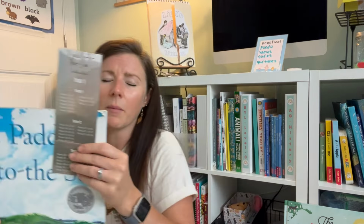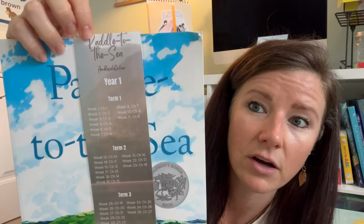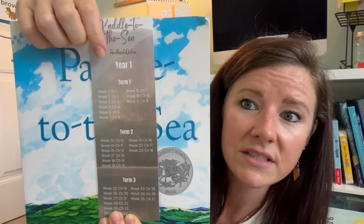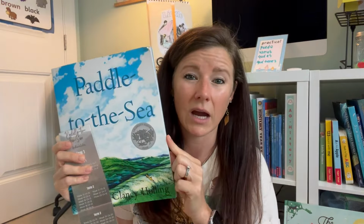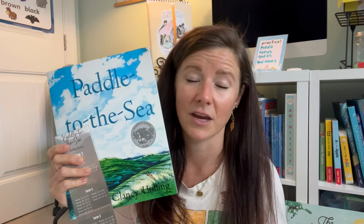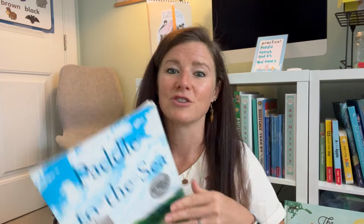Coming back to this bookmark situation, you'll see I made these in Canva also. This one got cut off, the other ones didn't, but it says Paddle to the Sea, Ambleside Year 1, and then each term, which chapter we're reading per week. So we're basically going to be reading one chapter, which is one page a week, from this book. It's really not a lot I'm adding in here, but I think it'll be really good to round things out and give the girls a little bit more imagination around geography.